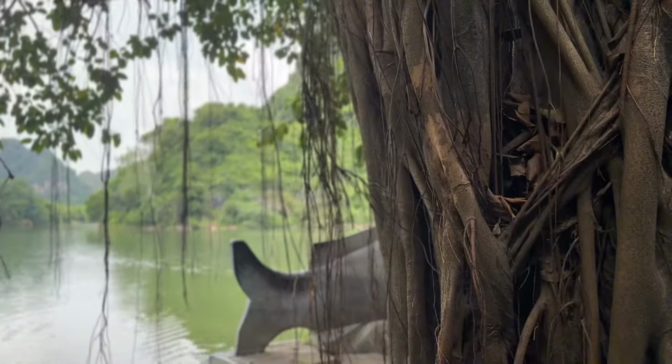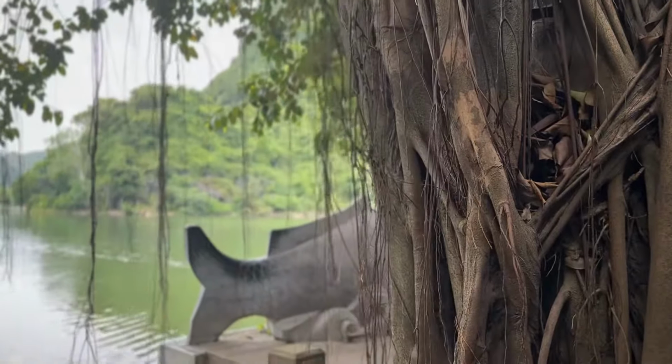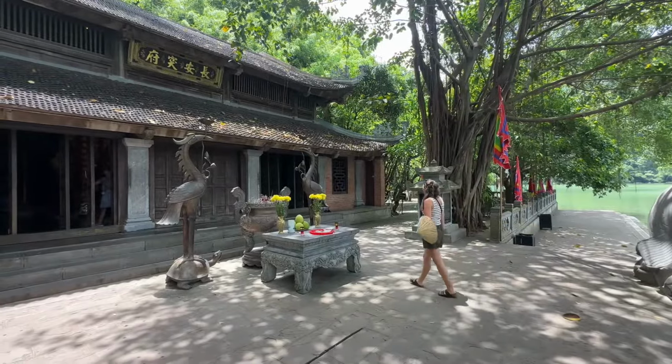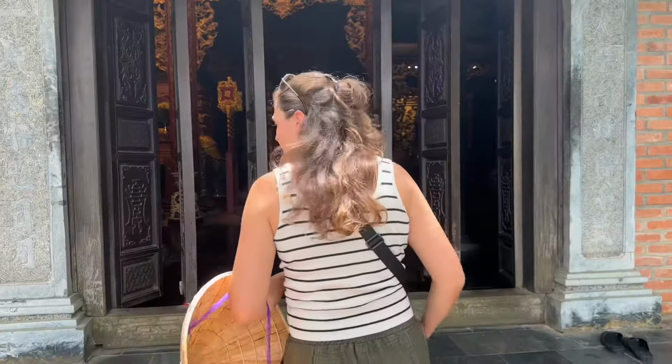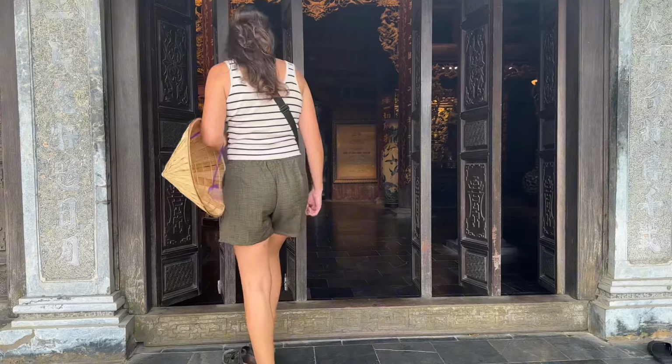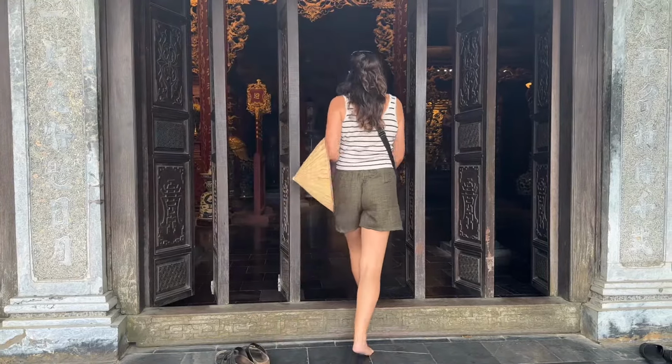We spent time admiring this temple known as Trinh Temple, and many Vietnamese people believe that this is actually one of the most sacred temples in the country. Trinh Temple is also thought to have existed for over 1,000 years and has been restored numerous times.